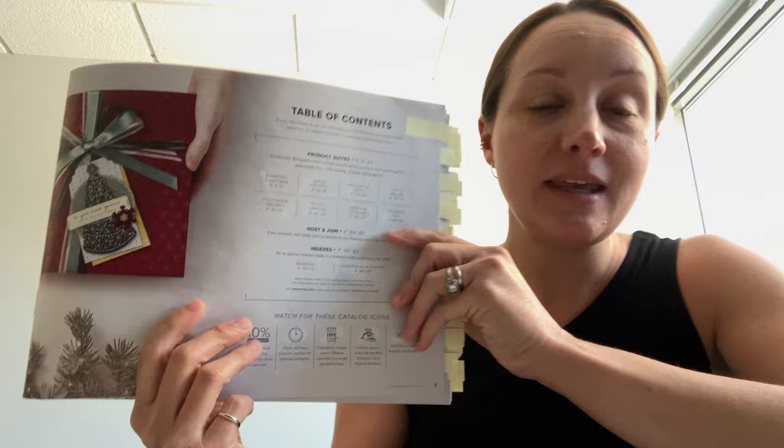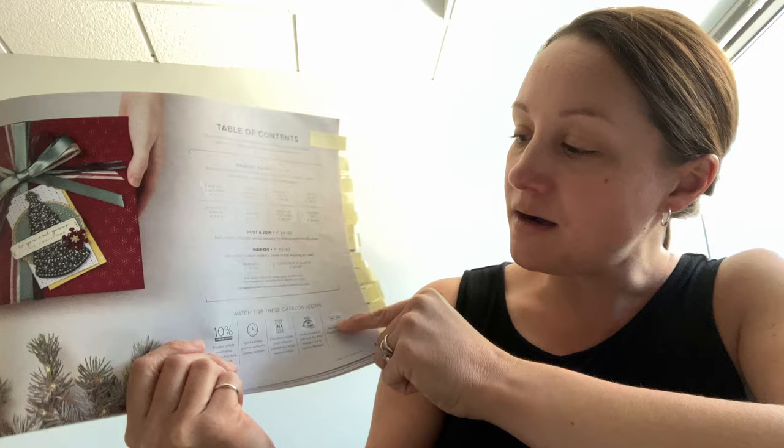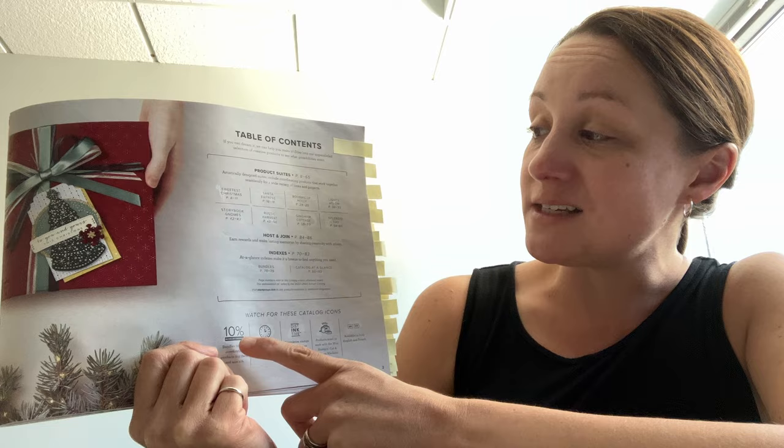So page 3 of what I'm calling the holiday catalog is your index, a really great place to find out what the different icons mean. I really like the clock icon because that just says quick and easy projects. The bundled savings, because you get 10% off, so you want to watch for those, and some other symbols, and just where to find suites and indexes and other things throughout the catalog. So it's a good guide.